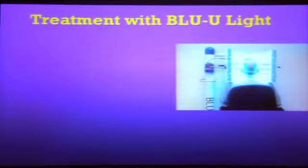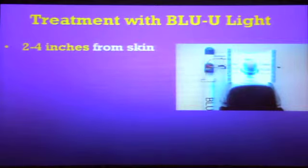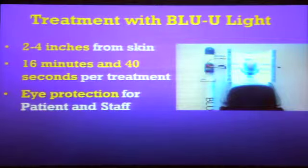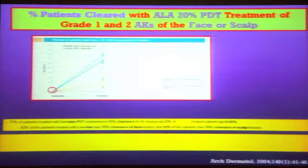So then you get the treatment with this blue light machine, 2 to 4 inches away from the skin. It's 16 minutes and 40 seconds. Why did they get 16 minutes and 40 seconds? It's 1,000 seconds. So that's the reason why. Protect yourself, protect the patient from the light. It's not ultraviolet light, it's visible light, but it's quite intense. So how good is it?